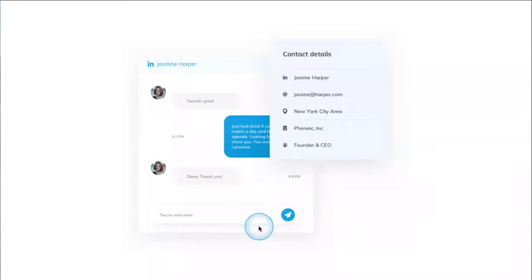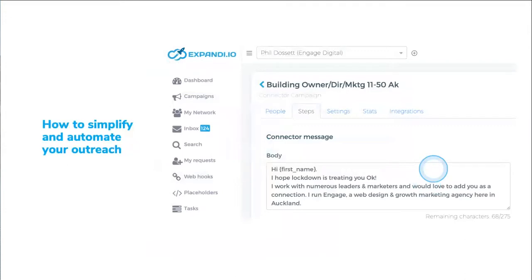Here's an example of one of those windows where you can message back and forth with people. I do find it a lot easier within any of these products than within, say, Sales Navigator or LinkedIn itself. There's a lot of information you can see on screen too. If someone replies, I can click on that person's name and I instantly see who I'm dealing with, what company they're with, where they live, and so on. This was a screenshot from the actual work that I do on Expandi. It forms a great way to automate and simplify the outreach within LinkedIn.